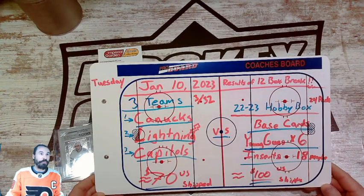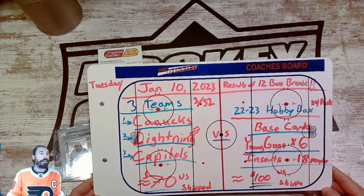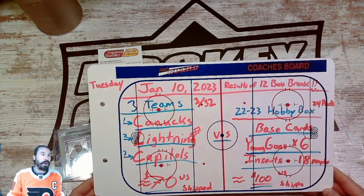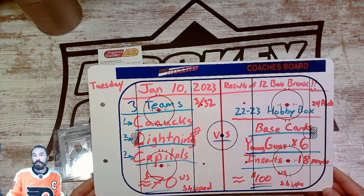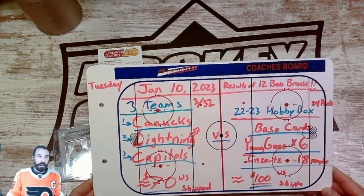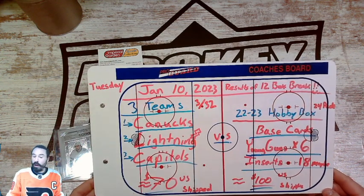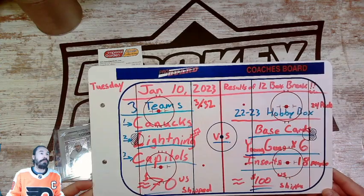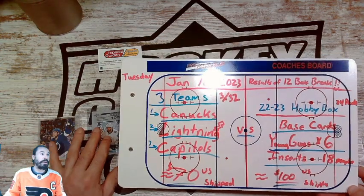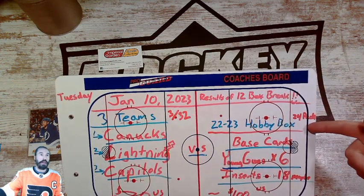I didn't do any real math. I just kind of did odds math and price comparison. So I bought 3 teams around $20 a piece off of eBay. Some were more, some were less. I bought the Canucks, the Lightning, and the Capitals. Now that was around $70 shipped US for these. Now what it was, 12 hobby boxes.